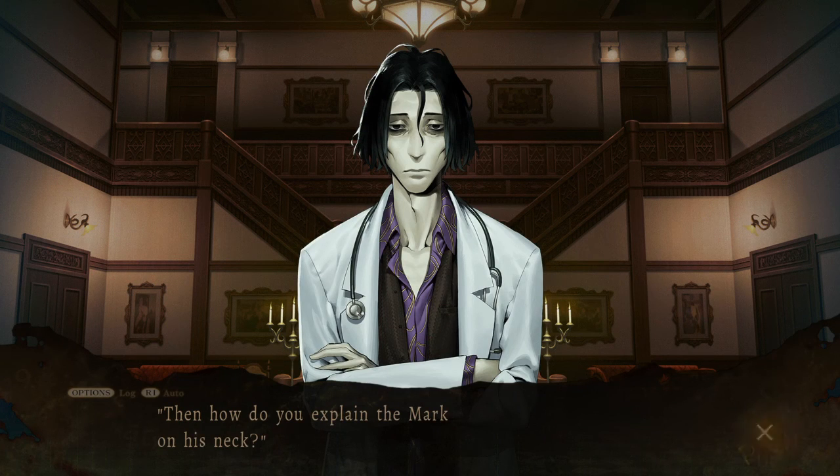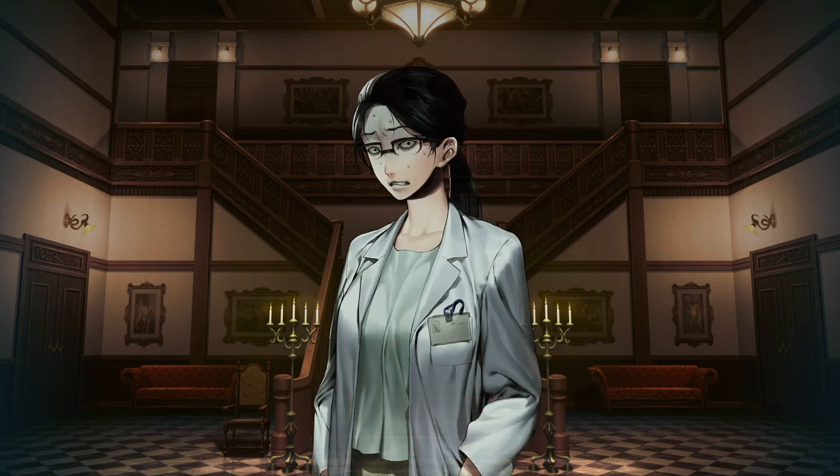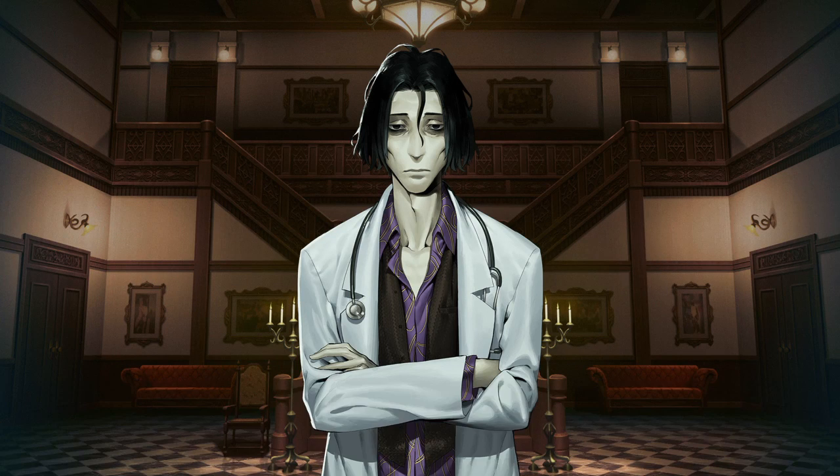Then how do you explain the mark on his neck? Logic would dictate that the moving statue he saw was the Kannan soldier. Oh. The dormant soldier suddenly starts moving after 50 years. That might be the cause of mine and Hido's marks.